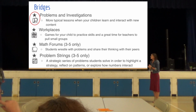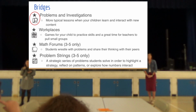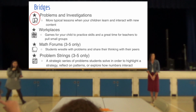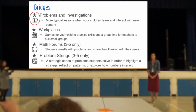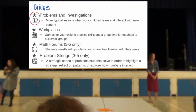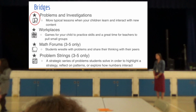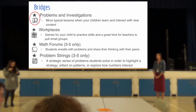So for your students in 3rd through 5th grade, the Bridges curriculum has 4 big components of what their 60-minute math block looks like. The first thing is called a problem and investigation. This is your typical lesson that students are engaging in. It's what that learning target is, and it might be whole group, small group, independent. It's kind of that typical lesson of how we learn math.